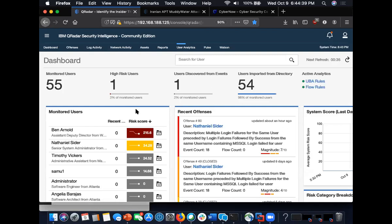So someone going to a gambling website at work, that's something we might want to trigger on because it's generally not allowed in most workplaces, unless you work at a casino, then it's probably allowed.